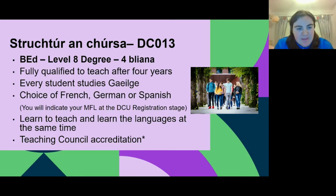Every student studies Gaeilge, so you have to do Gaeilge, and then you choose your French or German or Spanish as your second language. And I put in an important point there. You will indicate which language you are doing at the DCU registration stage, not at the CAO stage. You do that at the DCU registration stage when you're hopefully registering to do this course at DCU.